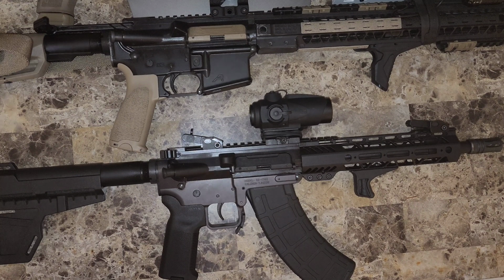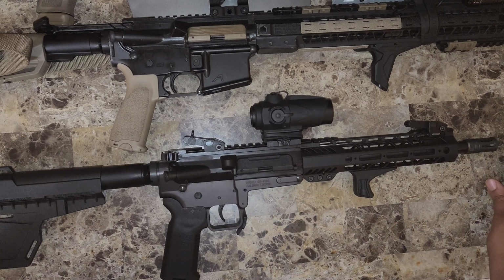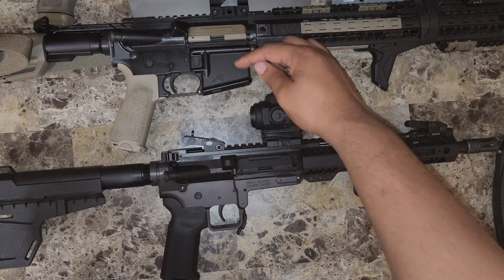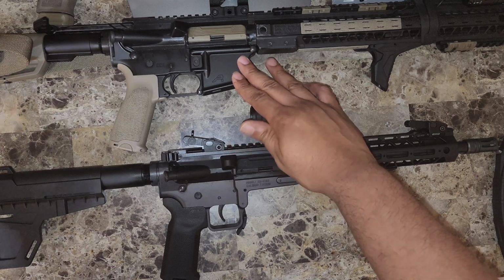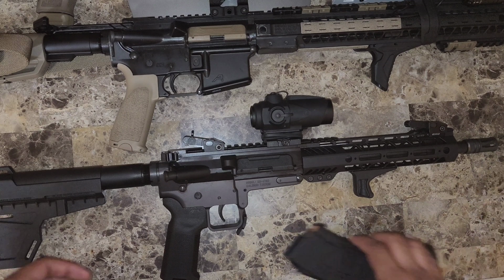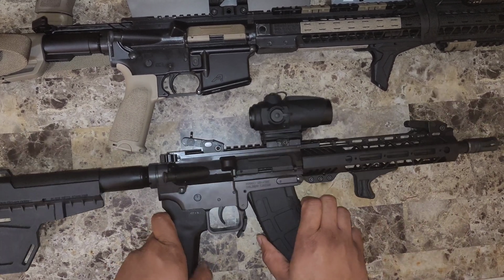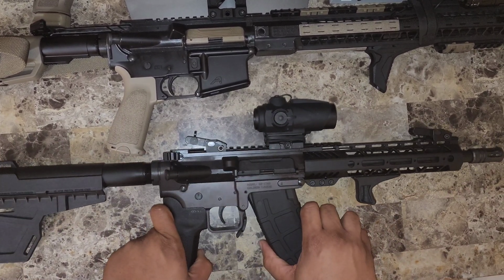So just a little bit of a difference that I can automatically see with the KS-47 and a standard AR-15. You can look at the mag well and tell that it has a cutout specifically made for the 7.62 magazine. Unlike an AR-15, which has its lower receiver specifically made for 223 5.56 magazines, and I'm sure you can put 300 blackout magazines or ammunition in there as well. So that is a difference you can see, that it's able to take the 7.62 magazine. Of course, this will not work in a standard AR-15.